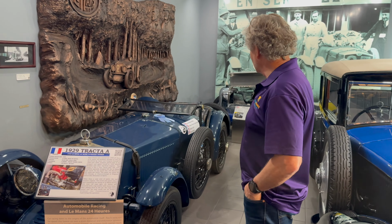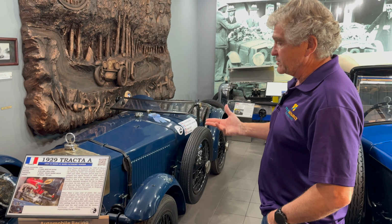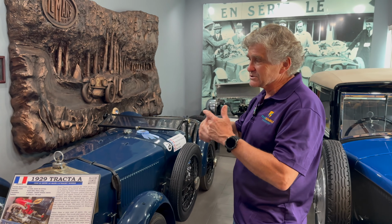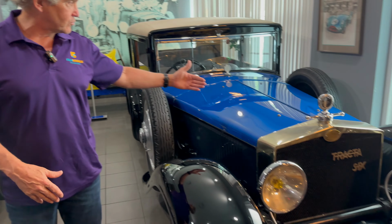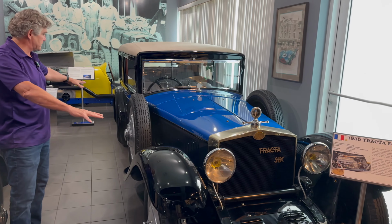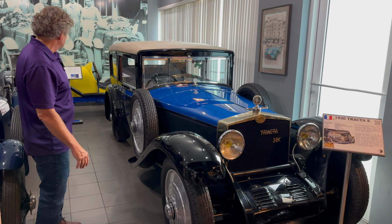That's fantastic. So Gregoire invented the CV joint, sold his patent all over the world, and always was ahead. He was always trying to think of what he could do as an engineer to improve the automobile. So he built this one right next to it, which is a 6-cylinder Continental. Tracta is very, very low. It's called a Tracta E. This is one of the very few left.